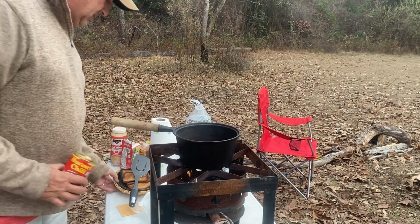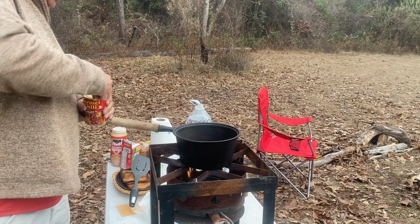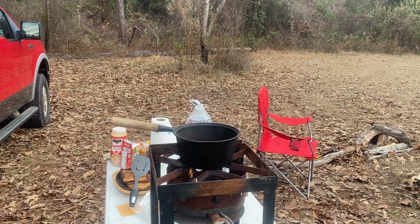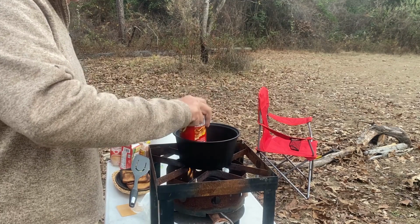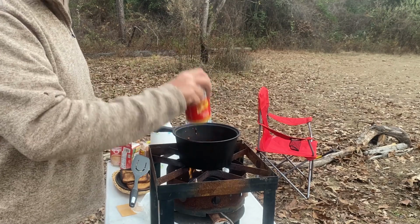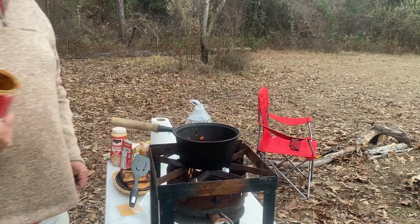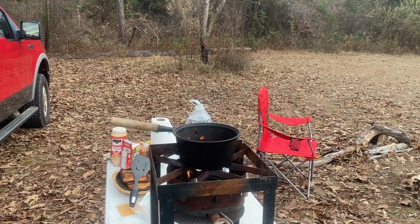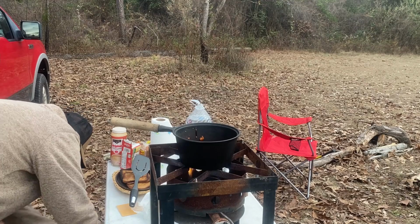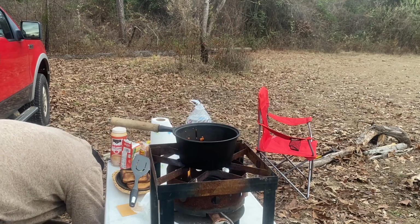So we're gonna have chili and grilled cheese for supper. If y'all remember, this is the pot that we restored. I wouldn't be afraid to say it's been a bunch of years since this thing's been cooked on. We brought her back to life, and we're fixing to use it to cook with.